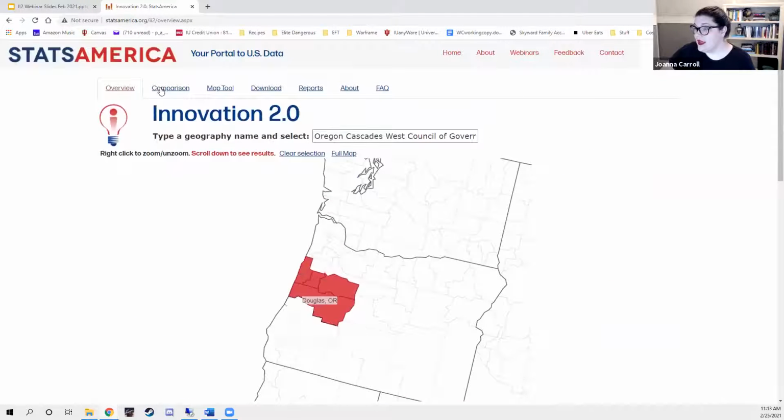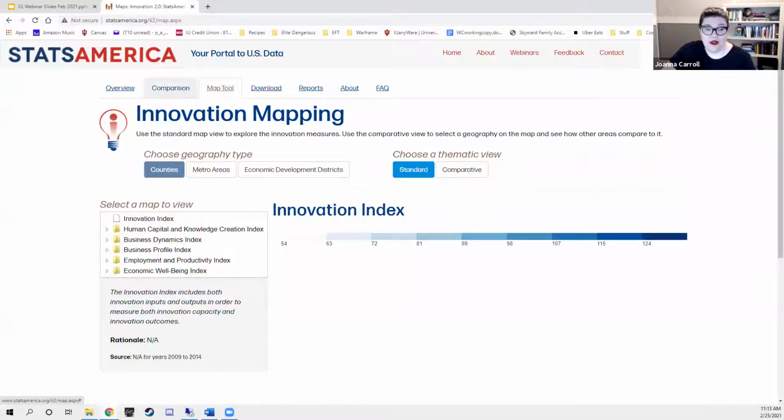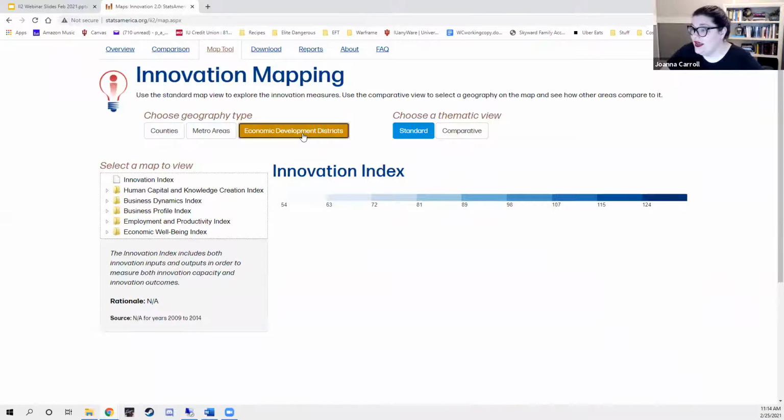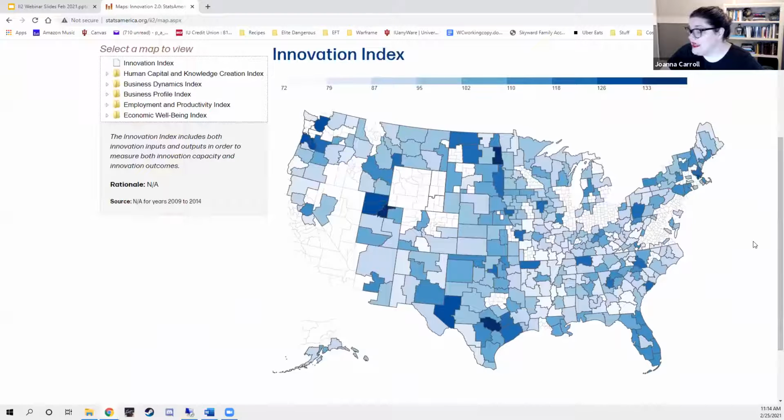So I'm going to scroll all the way up. You can see we have other components to the tool. I'm going to click on map tool. Right now we are just in the standard map view and it's showing us counties. So I'm just going to click on economic development districts. We can see each region is color coded according to their innovation index, with the bar showing the scale.